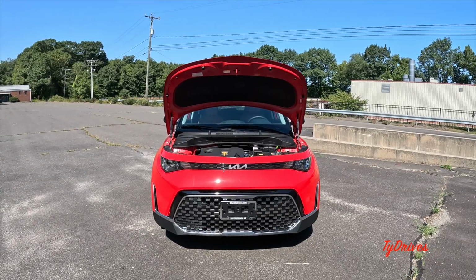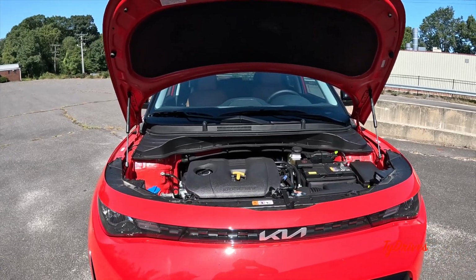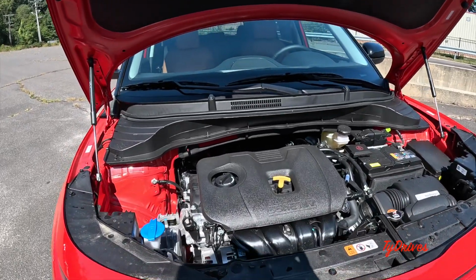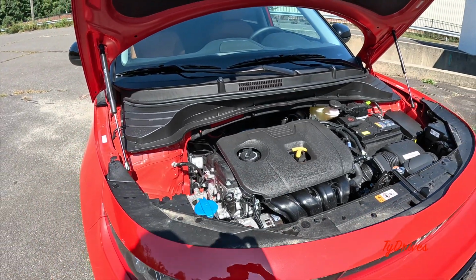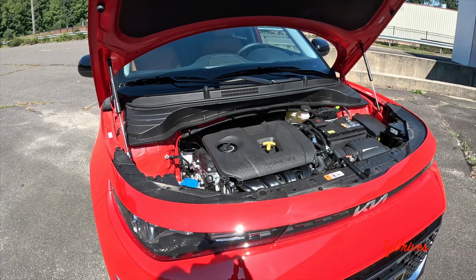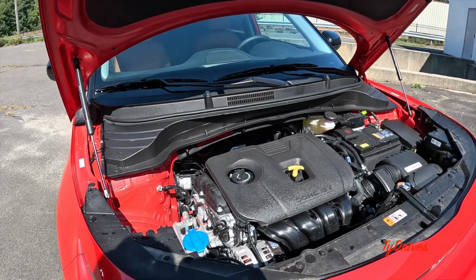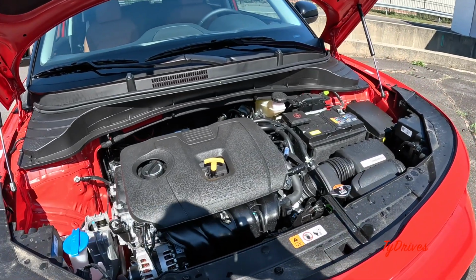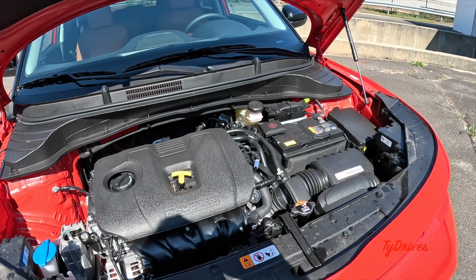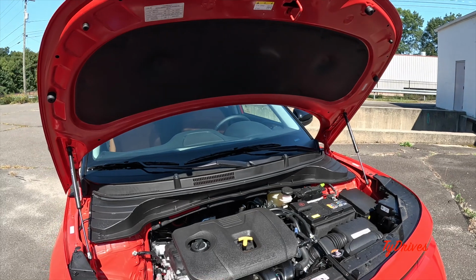Very simple powertrain under the hood of the Kia Soul. We have a 2-liter naturally aspirated inline 4-cylinder producing 147 horsepower, 132 pound-feet of torque, which is plenty of power to scoot this little car along. It's all hooked up to a continuously variable transmission, or CVT, and front-wheel drive is the only drivetrain available. This is also the only engine and transmission available.